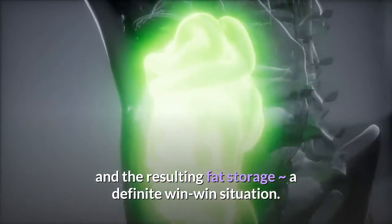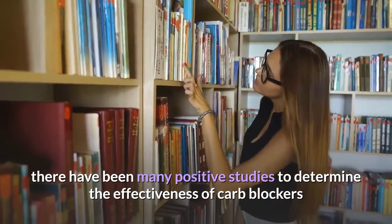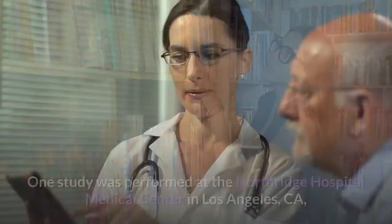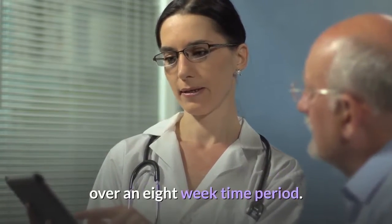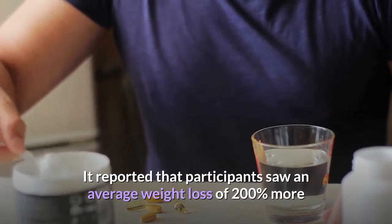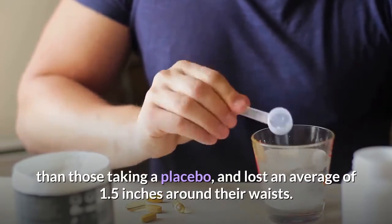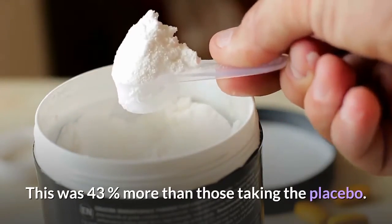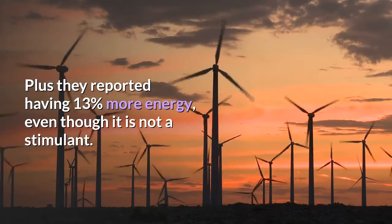A definite win-win situation. Over the past several years, there have been many positive studies to determine the effectiveness of carb blockers and their ability to help lose weight. One study was performed at the Northridge Hospital Medical Center in Los Angeles, California, over an 8-week time period. It reported that participants saw an average weight loss of 200% more than those taking a placebo, and lost an average of 1.5 inches around their waists. This was 43% more than those taking the placebo. Plus they reported having 13% more energy even though it is not a stimulant.